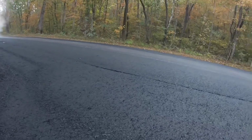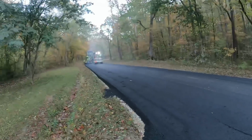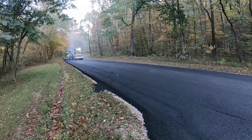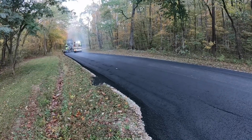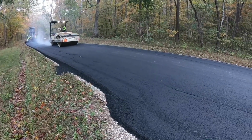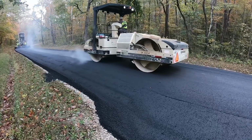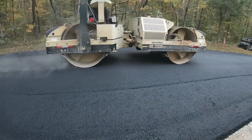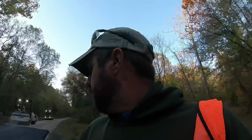I don't know if you guys can hear that, but you can hear it sizzling and popping and carrying on. I have no idea what I'm looking at, but I think it looks good. Hard to see. I'll try to get a shot of it, but you can see the asphalt rolling out in front of the roller. Pretty cool.